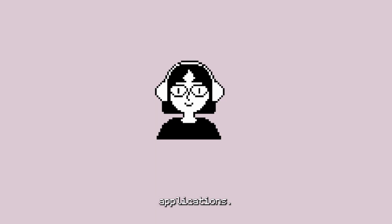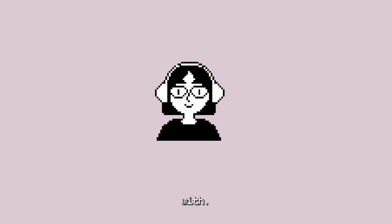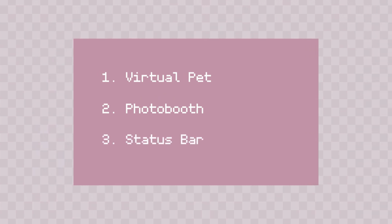For the desktop applications, I wanted to include different applications that my original character, Mocha, would have. To start, I brainstormed a few different ideas, and these are what I came up with. 1. A virtual pet application. 2. A photo booth. And 3. A status bar.